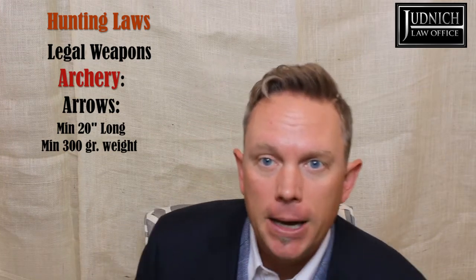There's also arrow rules, which most people don't know. Arrows have to be at least 20 inches long, including the broadhead. So from end to end, it has to be at least 20 inches long and not less than 300 grains with the broadhead included. So you have to have some weight with your arrow. If you're with broadhead included under 300 grains, that's actually an illegal arrow in Montana.